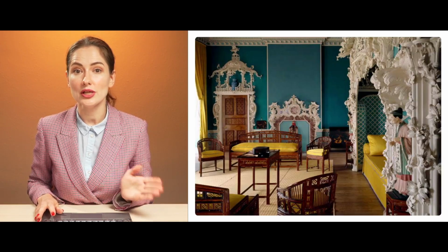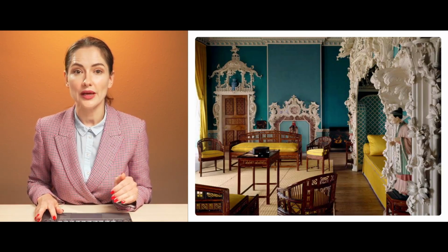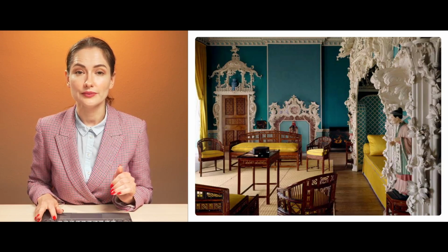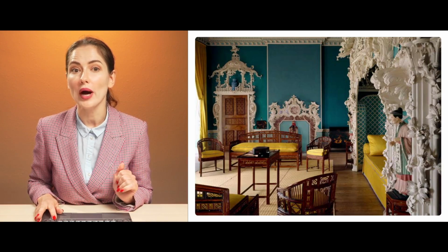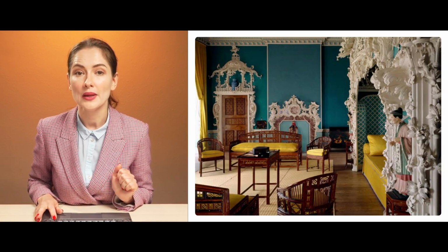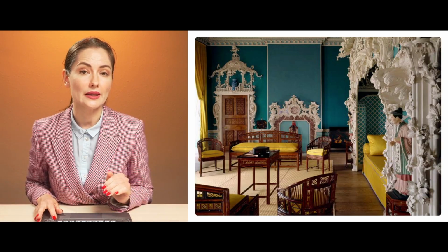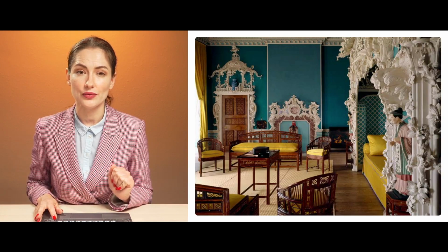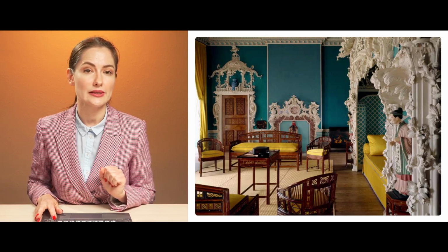This is chinoiserie taken to the next level. Highly decorative, playful, and theatrical. The contrast between the bright walls and the crisp white plasterwork, the vivid yellow upholstery creates an incredibly dynamic interior. Every corner is filled with visual interest.